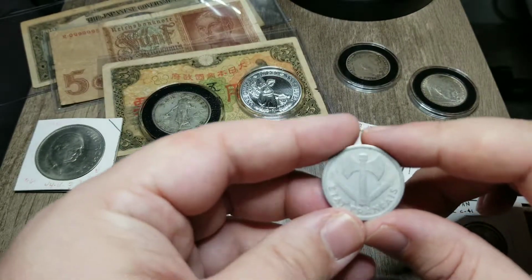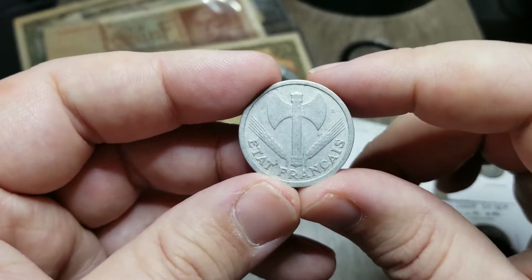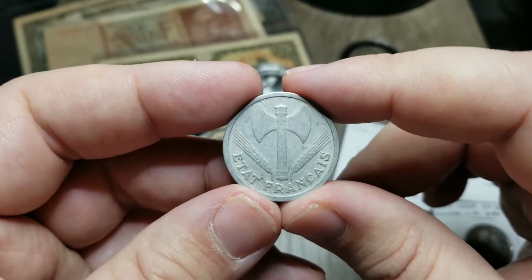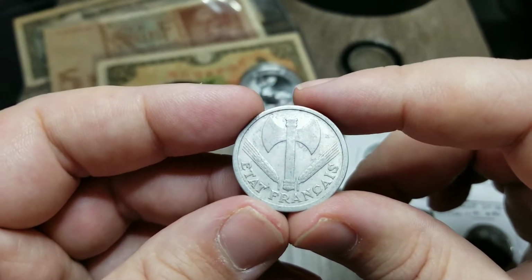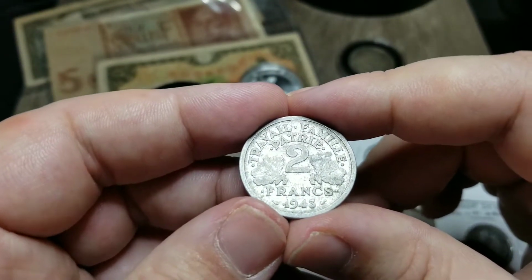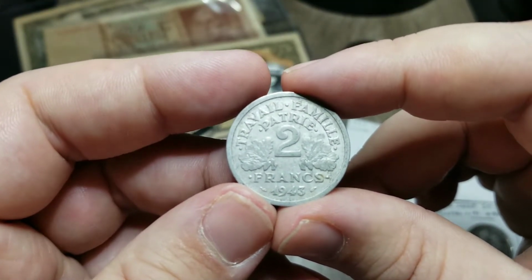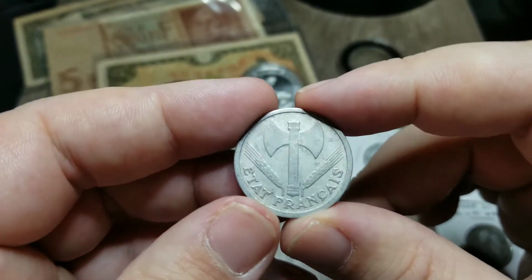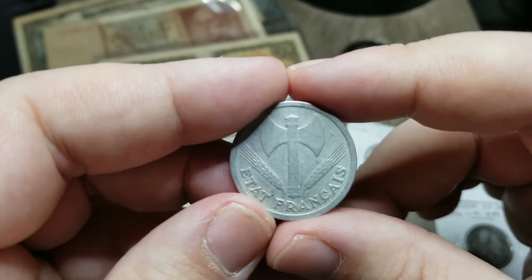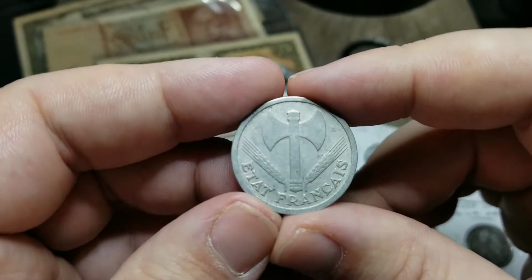Last but not least, as far as our coins go, this is actually a coin issued in Vichy France. And you can see on the obverse, this is actually the symbol for the Vichy regime. On the back, this is a 2 franc piece issued in 1943. And this coin was actually produced in aluminum. It's extremely lightweight. The Vichy government didn't have a whole lot of resources to put into coinage, especially precious metals.